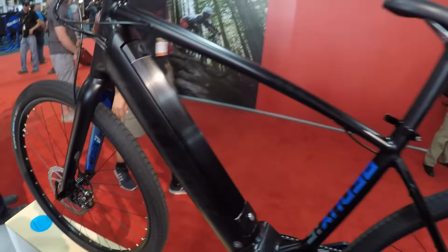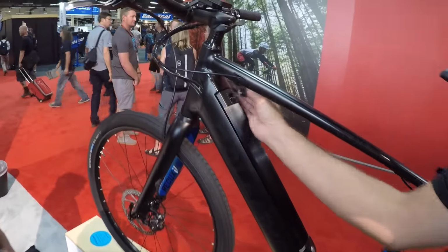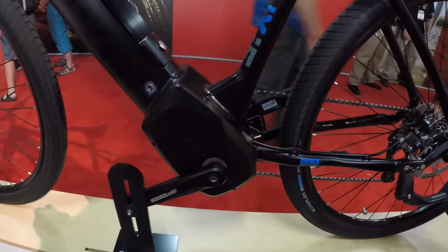What's your favorite part of this bike? The integration of the battery and the motor. And it's removable, still, yep. It looks like you can take that right out. The charger's magnetic. And it's a really quiet, belt drive motor.